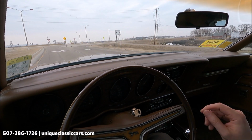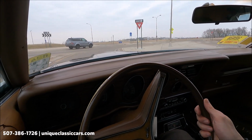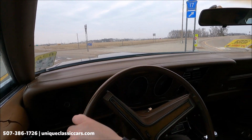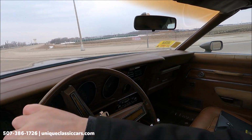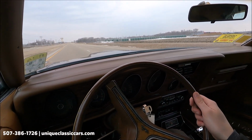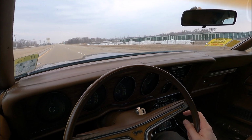The radio does work. Blower motor does work. This is an automatic on the center console, nice and low and up front. We've got power windows. Really good running 1973 Mercury Cougar.